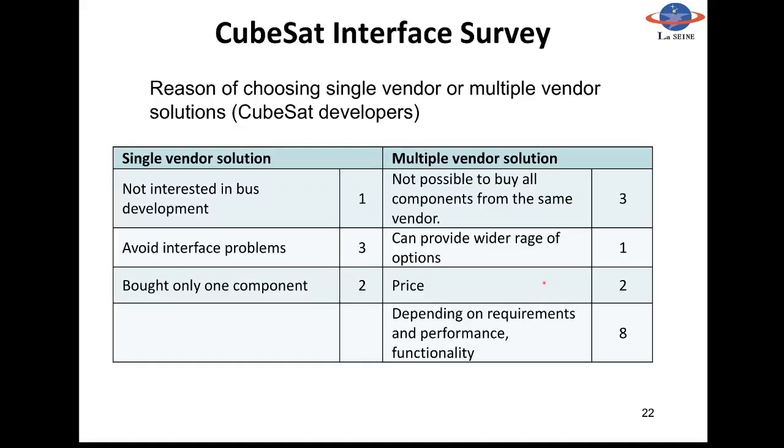The reasons why the developers chose the single vendor solution or multiple vendors solution are listed here. The requirement on performance and functionality dictates and makes them buy from multiple vendors. 3 chose the single vendor solution to avoid any interface incompatibility.